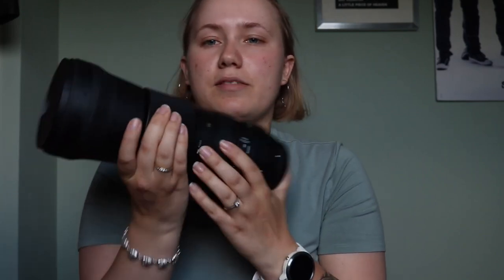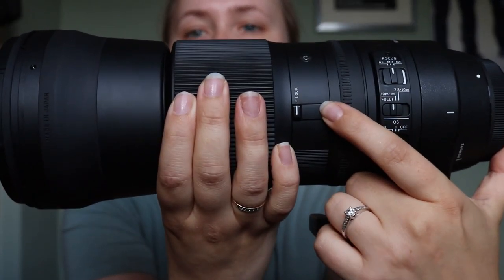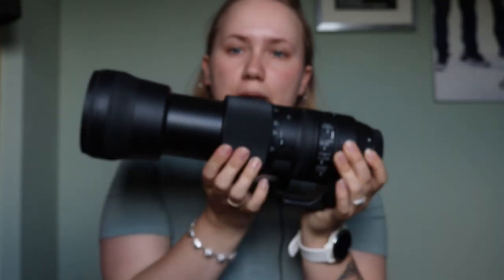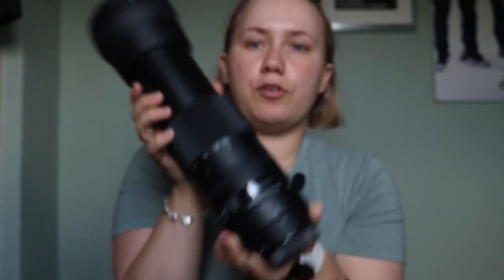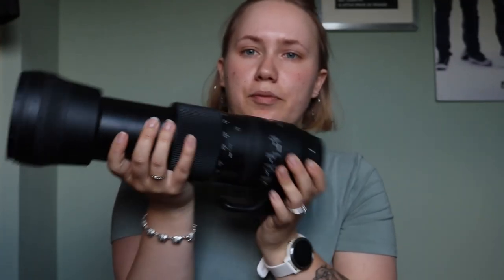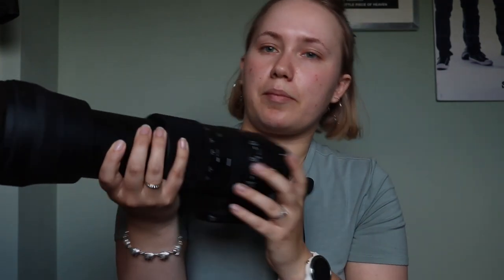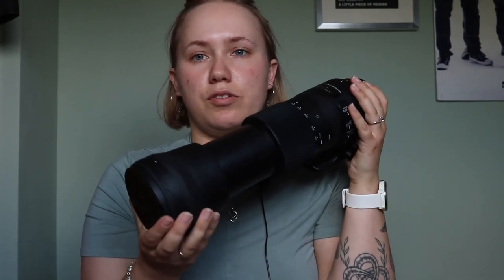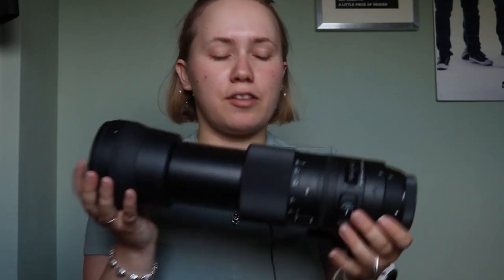But yeah, otherwise, one of the features that I really like about this is that there is a lock button here. So if I turn that off, it allows me to zoom out. So that's at the full 600mm length. And then I can lock it in place and then it won't move. So I find this quite useful when I want to fix my images into just one fixed length.